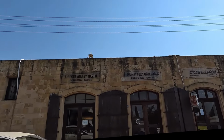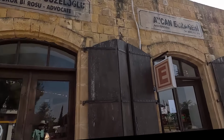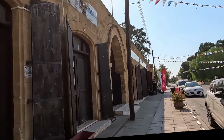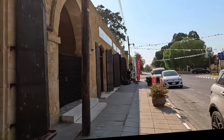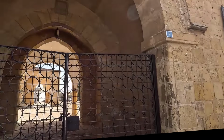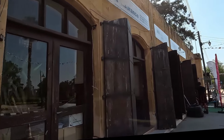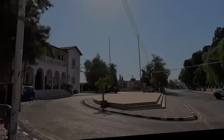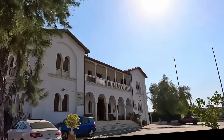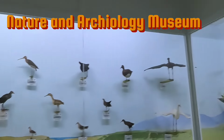Interesting set of offices here. It looks as if they're all for lawyers, advocates. We'll have a wander along here. Big central square here. So hopefully if we walk around this other building at the top end, we should be able to come back to this square and see what it is. There's an imposing white building here. It's a museum, I think. I didn't realise that this was here.